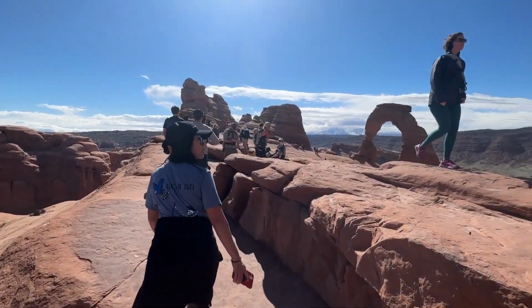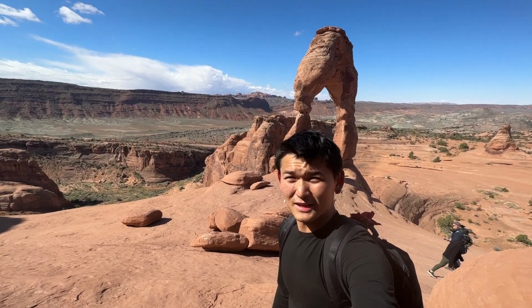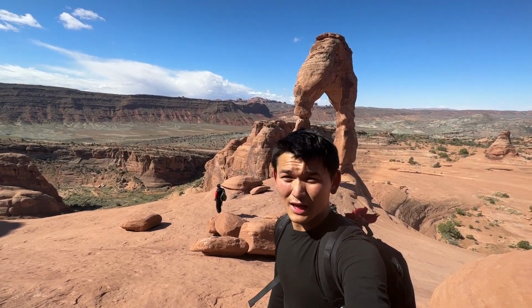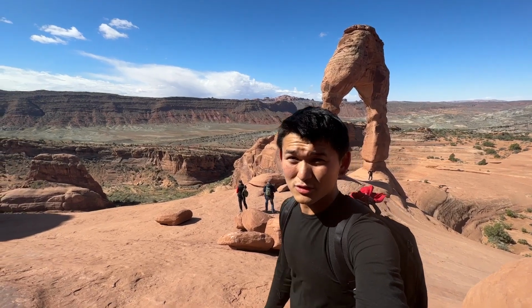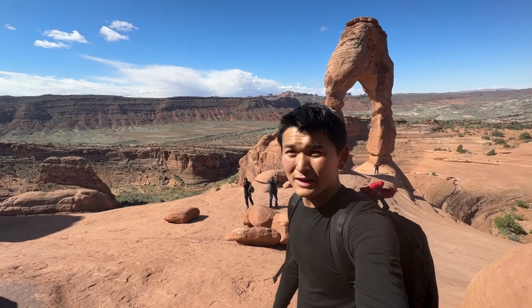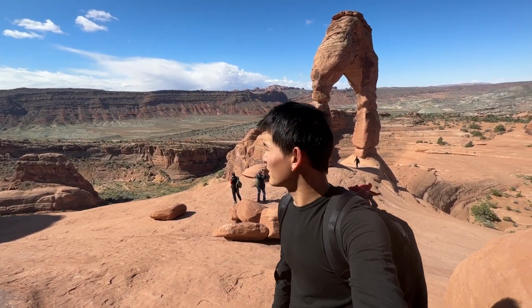Wow, look at that beauty. We've made it to Delicate Arch, about 1.5 miles up here. It took us only around 30 minutes, which is a lot less than we expected. It was quite a nice hike. I'm sure when it's snowy, or when it's icy or rainy, it'll be a lot worse, but sunny, some wind, as you can probably hear. It made for quite an easy hike, so maybe that will open up other opportunities to do things with our time here in the park.